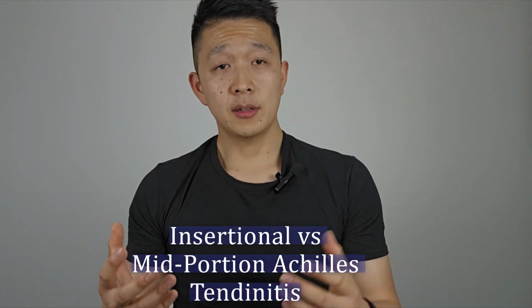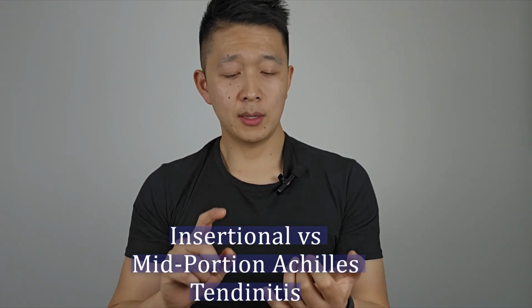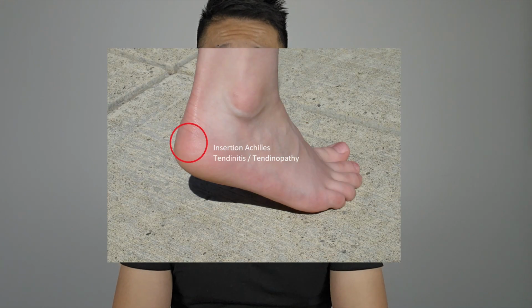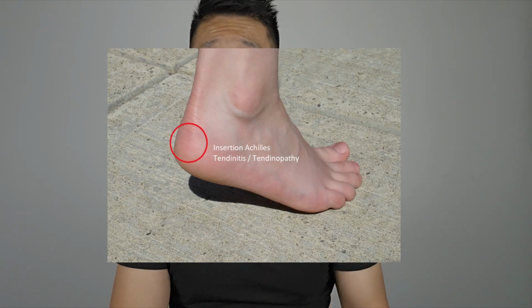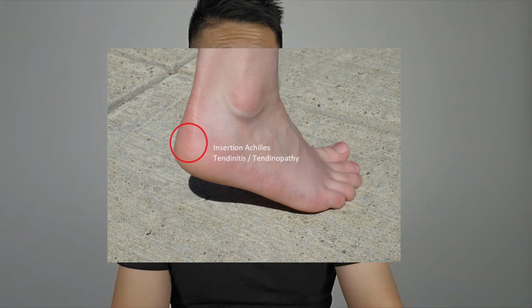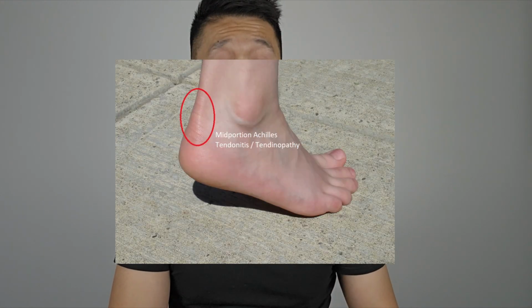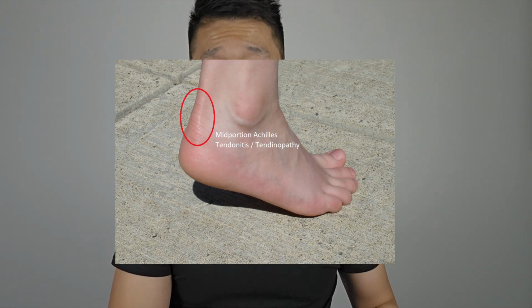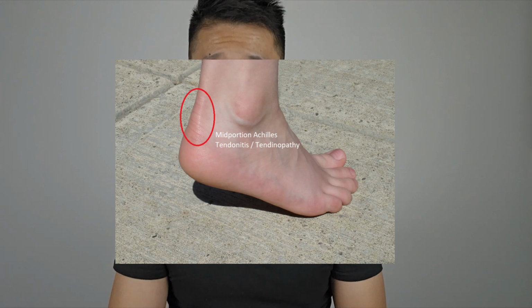There are many types of Achilles tendon issues, the most common being insertional and mid-portion Achilles tendonitis or tendinopathy. So you often find that insertional Achilles tendon issues occur at the base of the heel, so lower along the tendon, as opposed to the second type, which is called mid-portion Achilles tendinopathy, which occurs in the middle part of the Achilles tendon between the heel and where the calf starts. Now, this is important because it affects the way we rehab our Achilles tendon.